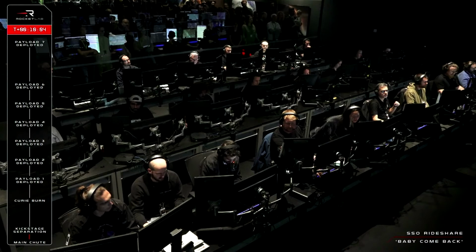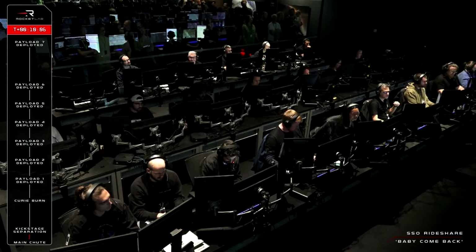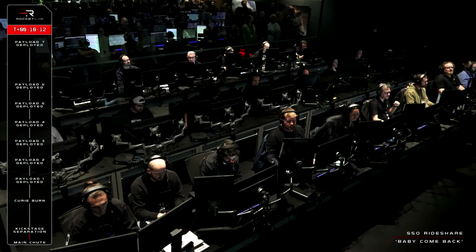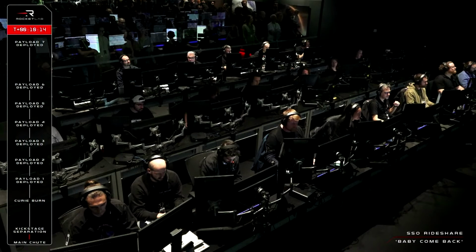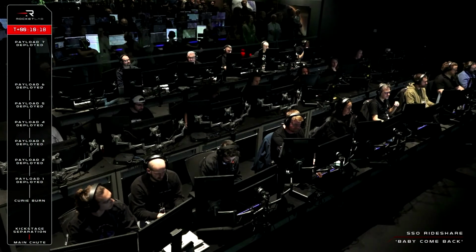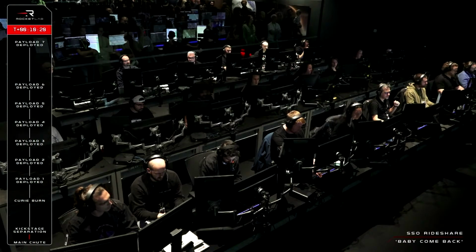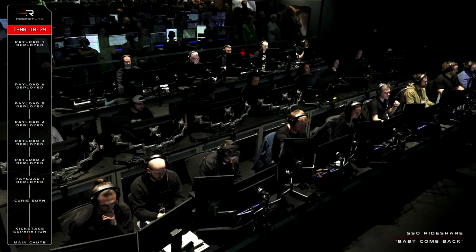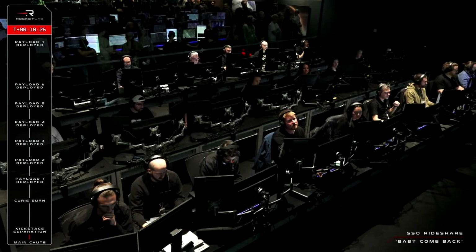Before we take a break, we might want to have a bit of a check-in on the recovery again. I'm not sure if we've got that camera available, but I'm told that the recovery crew are patiently waiting for booster splashdown in the ocean. And once that booster is in the water, the crew will use their capture apparatus to grab the stage from the ocean and bring it aboard. If we get that recovery vessel camera back, we'll bring it to you.